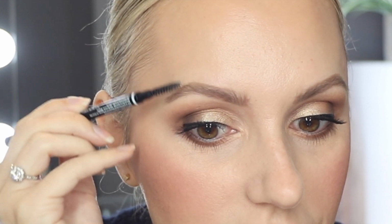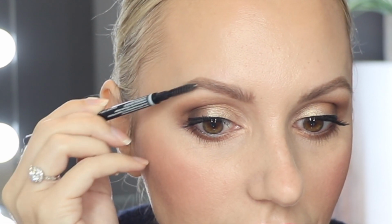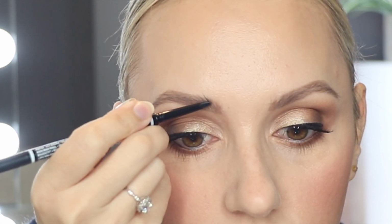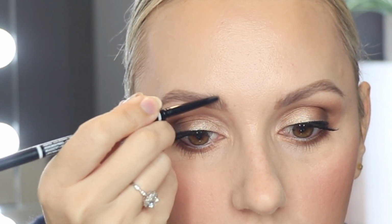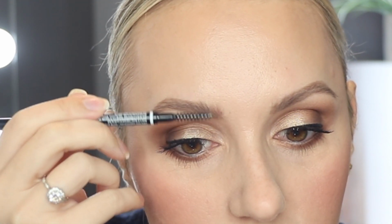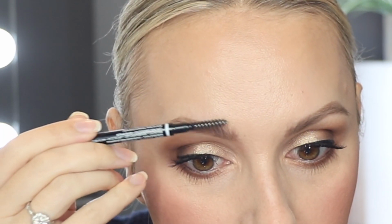Now, after you've done this stage, you can always go back in and add a little bit more colour if you feel like you need it. So I'm just going to go in to this brow here and just add a little bit more colour in this section. The tiniest amount, and again take the spoolie, which is why I love this NYX Microbrow pencil, because it comes with a spoolie on the end, and the spoolie is lovely, really is.